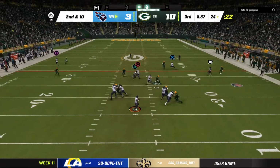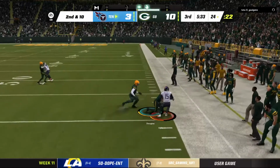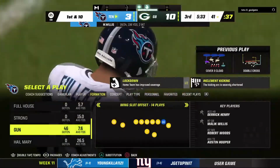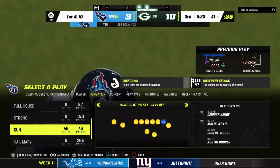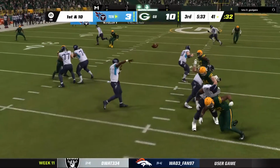Second down, here's Willis. It's complete to Fuller, and past the 40 before he's out of bounds. 17 yards on the catch and run. It's a first down. And this was a nice example of an offensive coordinator scheming his guy open.